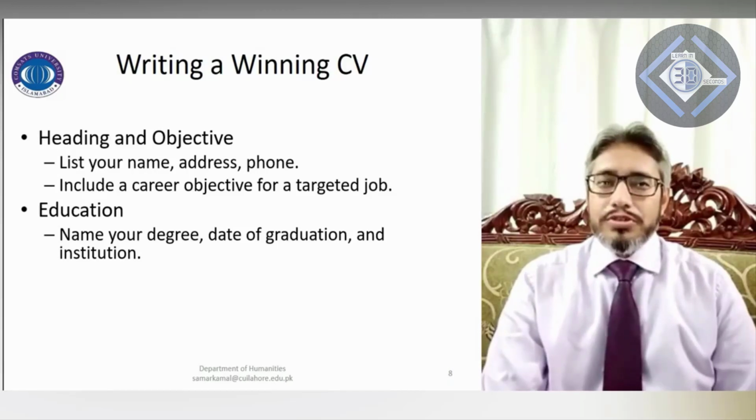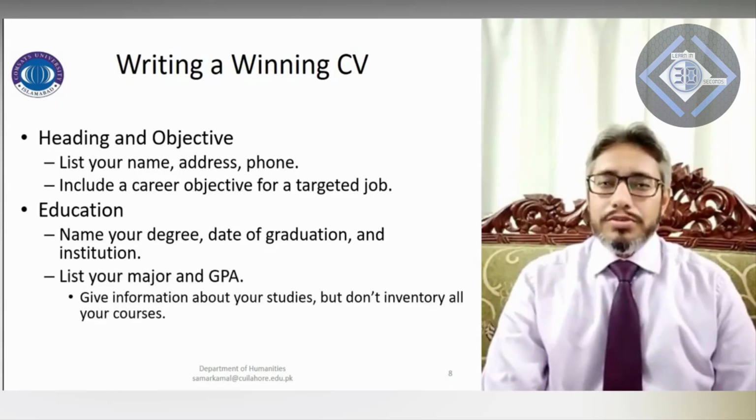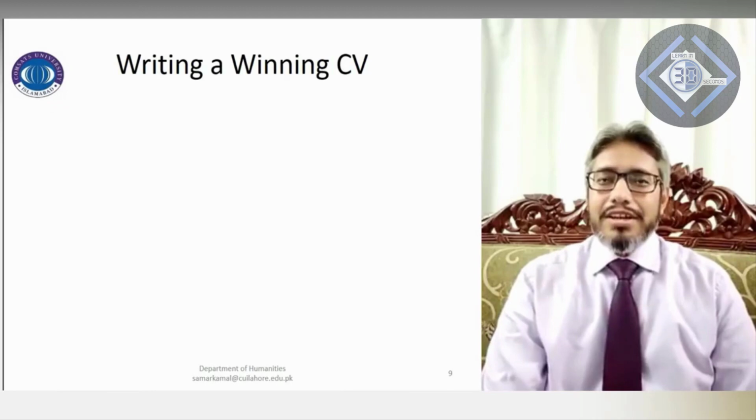Then comes education. Education includes the names of your degrees, date of graduation and institution. You need to list down your major courses, and you can also give the CGPA. Do not inventory all the courses, select the relevant ones and mention them.